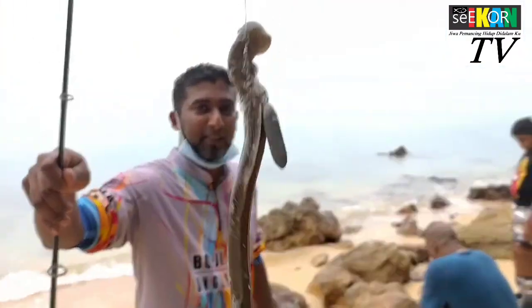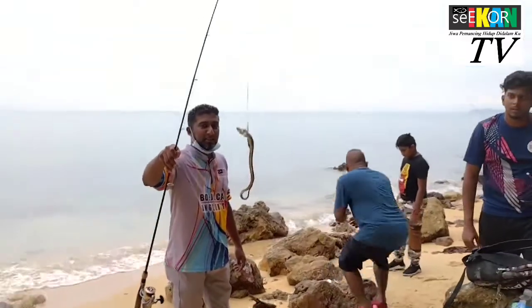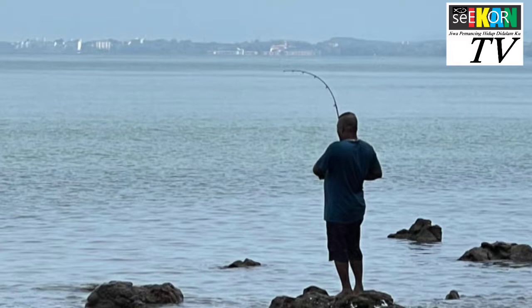The trip organizer Alvin with his first catch. A snake-like eel. First cast. We quickly unhooked it, being very careful not to harm it, and released it back into the sea where it belonged. Look at it go freely. Recreational fishing is all about catch and release.